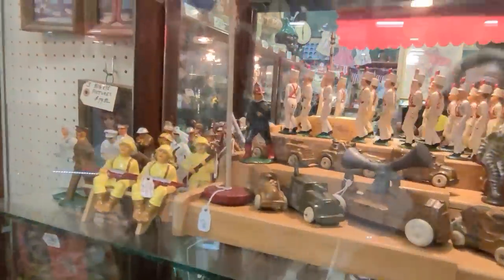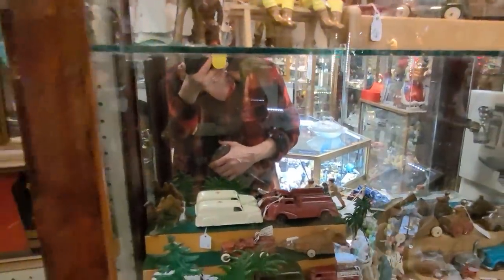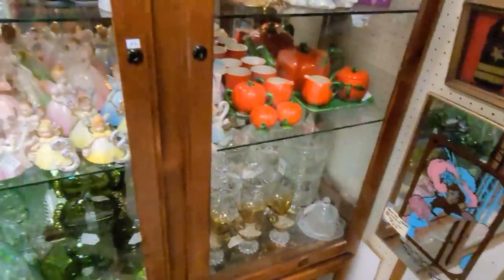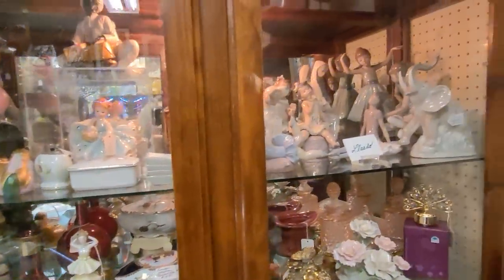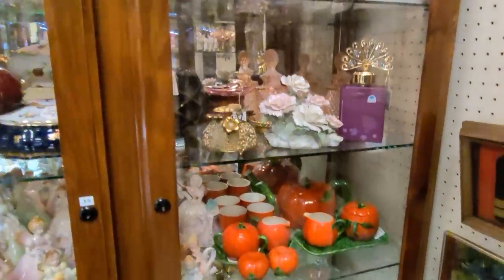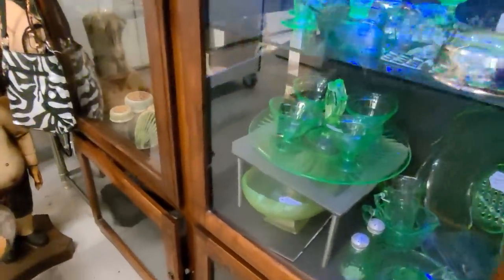Some amazing collectibles in here. All sorts of cast iron figures and toys. This booth has their uranium glass already lit.